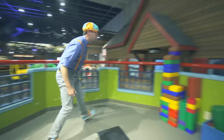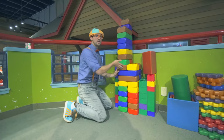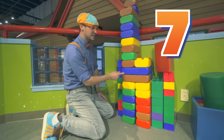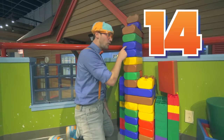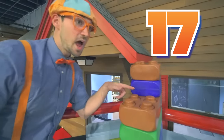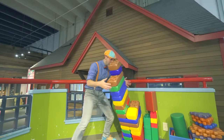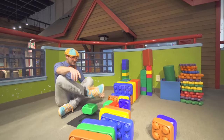Timber! Whoa, a taller one. Let's count how many there are. This is a lot of stories of bricks. 1, 2, 3, 4, 5, 6, 7, 8, 9, 10, 11, 12, 13, 14, 15, 16, 17, 18. 18 bricks coming down. Whoa! Oh, that was awesome.